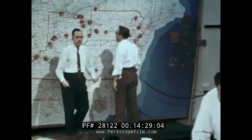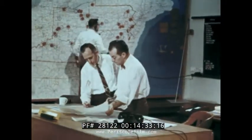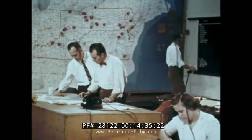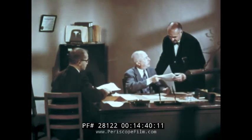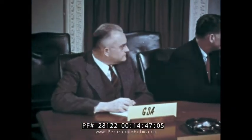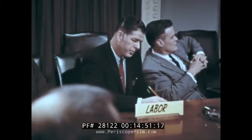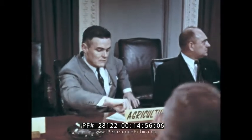As serious as fallout is, we can cope with it through action as individuals and through an effective radiological defense program, an active program carried on by federal, state, and local governments. At the federal level, representatives of many agencies meet regularly to perfect methods of collecting and analyzing fallout information and to find the best means of advising our states and communities about fallout conditions after a nuclear attack.